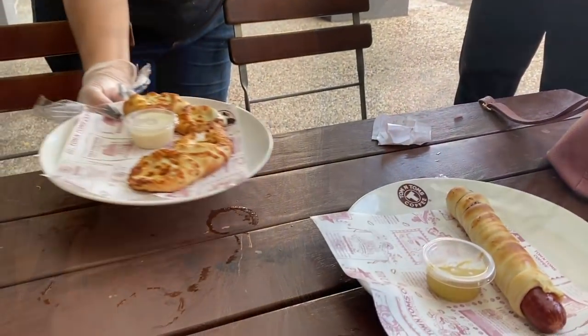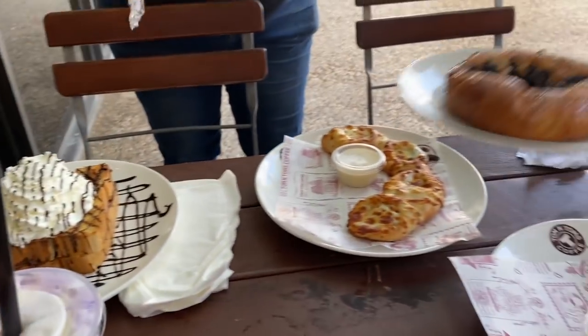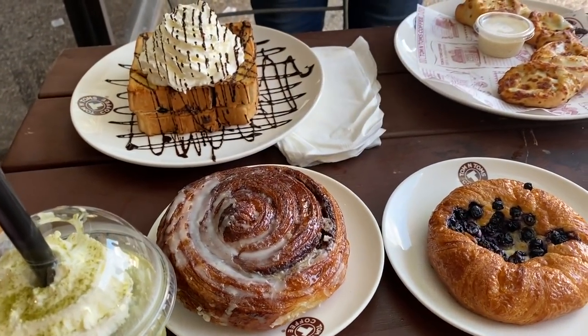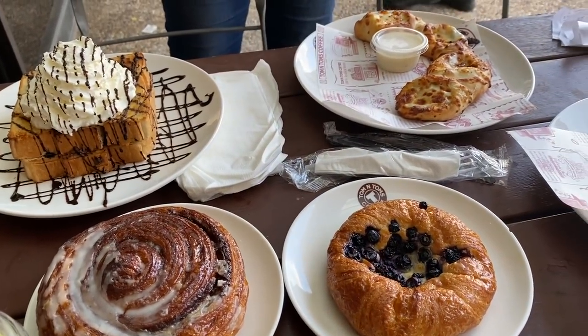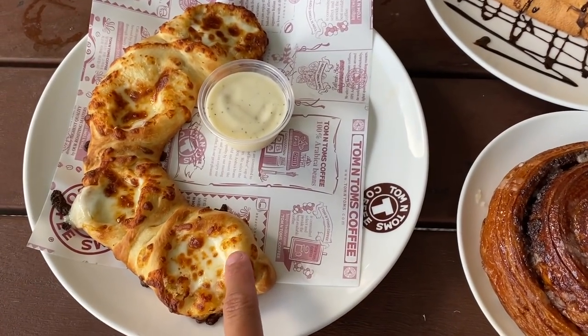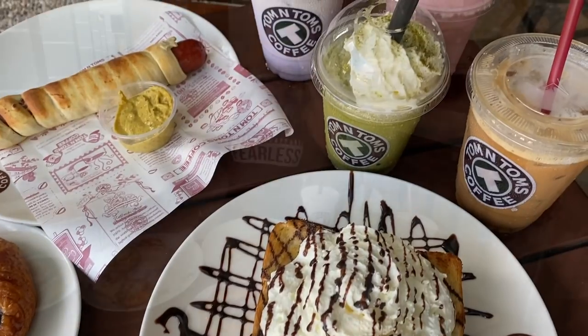That's really good. Here it comes, guys. Wow. Nutella chocolate bread. Awesome. Blueberry Danish and a cinnamon roll. Thank you so much. You're so very welcome. Got your plate and napkins and silverware. Thank you, thank you. Awesome. Alright guys, this spread of food looks incredible. That looks so good and so warm. Oh my goodness, cannot wait to dig in.